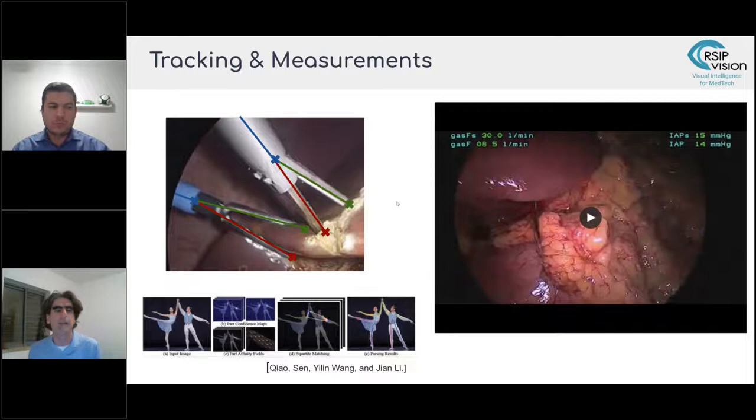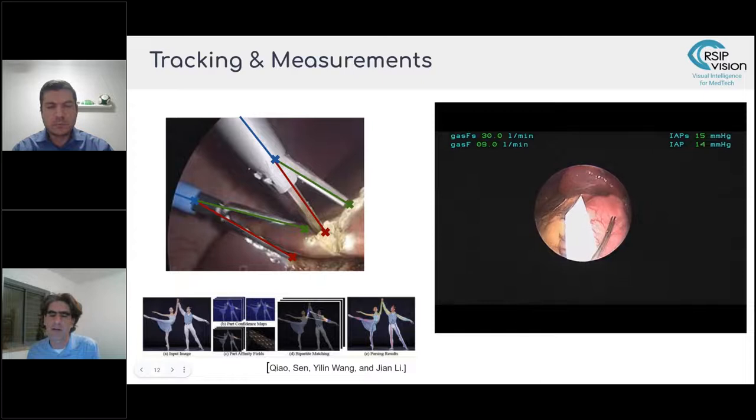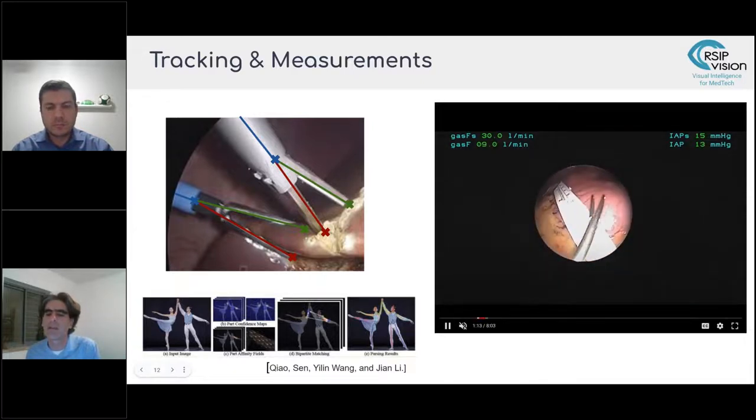Having a camera follow a tool is a common use case. A lot of people want to see that. But there's also the subject of measurement. This is an example just from Sage's standard video. This is a sleeve gastrectomy operation, and the surgeon is measuring, in this case, I think it's 6 centimeters along this part of the stomach.